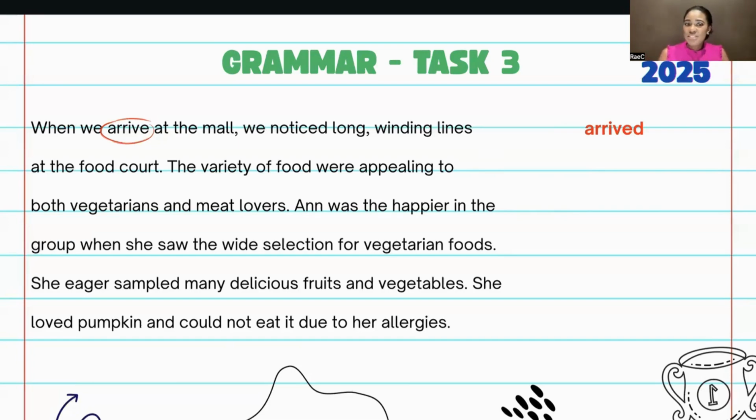In sentence 2, we say the variety of food were appealing. Now, the idea of the variety is a singular concept. It's only one set of variety. So the variety of food should take the singular form of the verb, and therefore we need to change were to was appealing to both vegetarians and meat lovers.